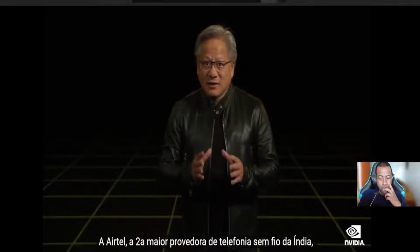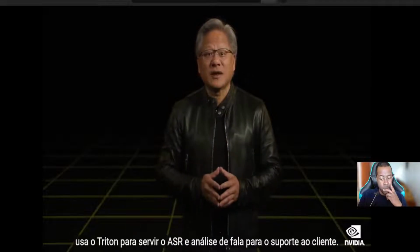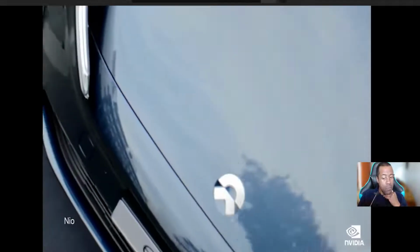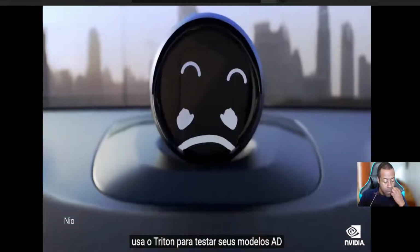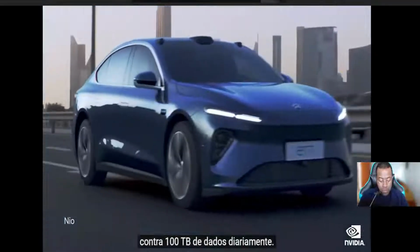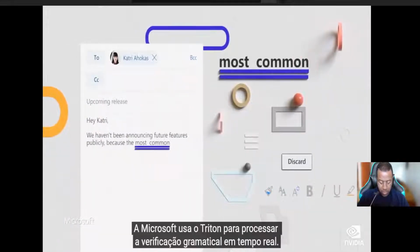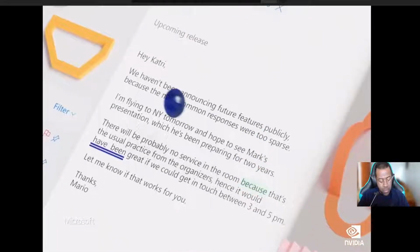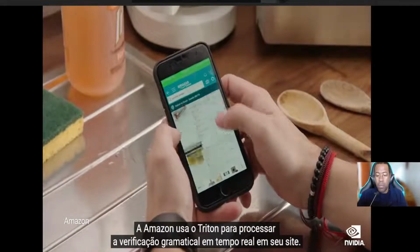Airtel, the second largest wireless provider in India, uses Triton to serve ASR and speech analytics for customer service. NIO, the leading premium EV car company in China, uses Triton to test their autonomous driving models against 100 terabytes of data daily. GE Healthcare has standardized on Triton for their data center and embedded systems. Microsoft uses Triton to process real-time grammar checking. Amazon uses Triton to process real-time spell checking on their sites.